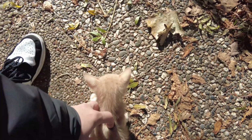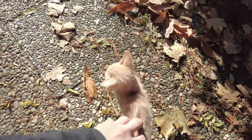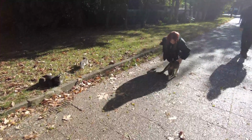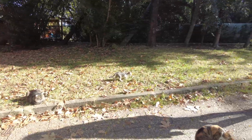I think they're all vaccinated as well, so there's no problems. And here is the mummy, I think. And daddy, probably. The whole family here.